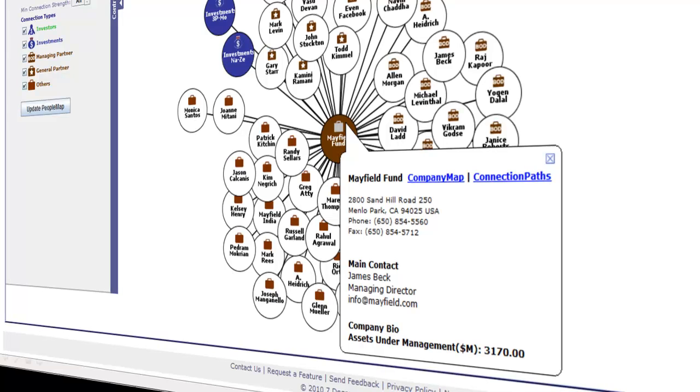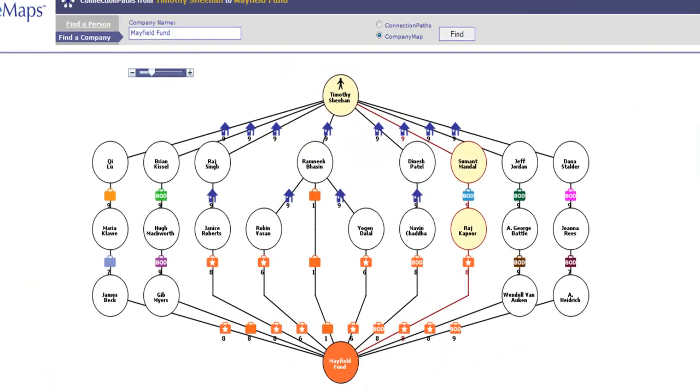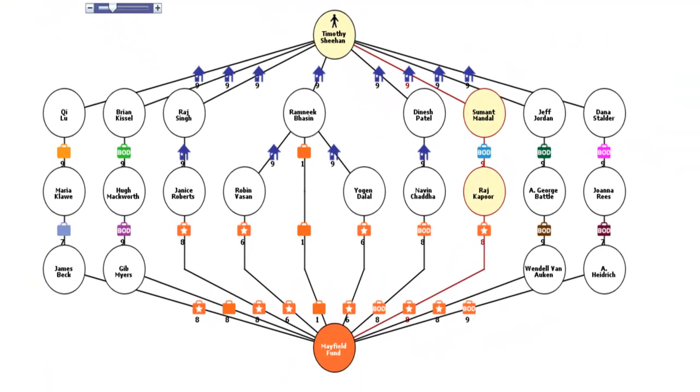If I hover over Mayfield, I can get all the pertinent information about Mayfield, and from here I want to click on the connection path in order to show the best possible path for penetrating the Mayfield Fund. So now you can see the connection path from me to Mayfield Fund. This looks quite similar to the connection path for Raj Kapoor.